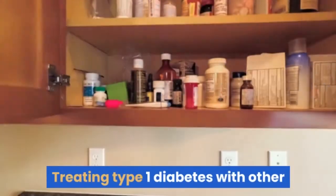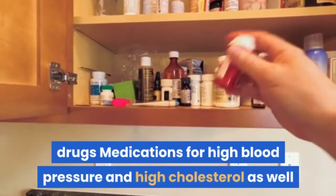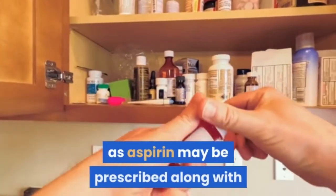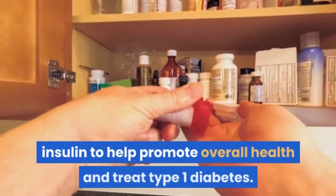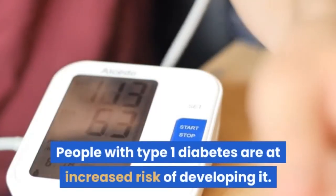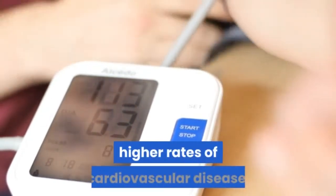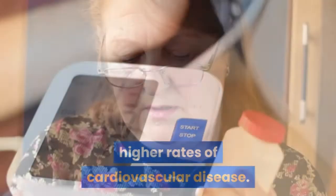Treating type 1 diabetes with other drugs. Medications for high blood pressure and high cholesterol, as well as aspirin, may be prescribed along with insulin to help promote overall health and treat type 1 diabetes. People with type 1 diabetes are at increased risk of developing higher rates of cardiovascular disease.